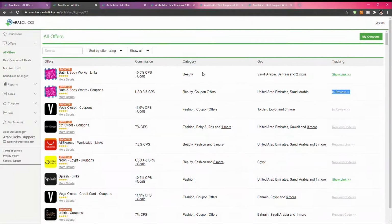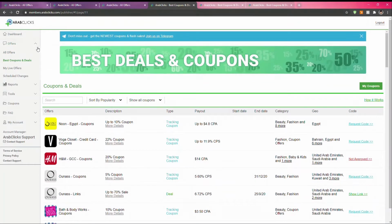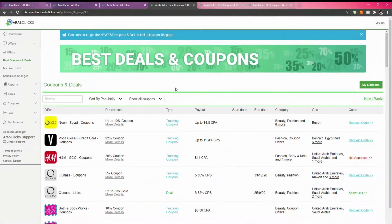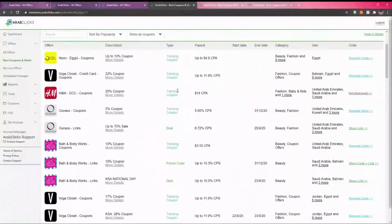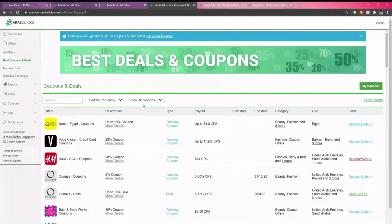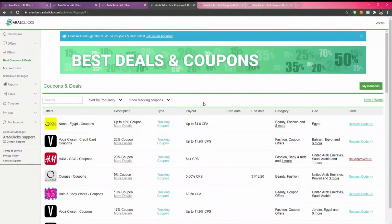Now let's have a look at how to find and request coupons from ArabClicks' Best Coupons and Deals page. First, log into ArabClicks, then click Offers, then Best Coupons and Deals. This page has all the trendiest live discounts and sales currently available at ArabClicks advertisers. To see just tracking coupons, click on Show All Coupons, then select Tracking Coupons. Now you can see all available tracking coupons displayed here.